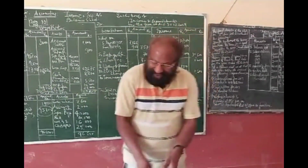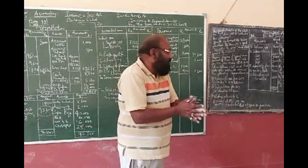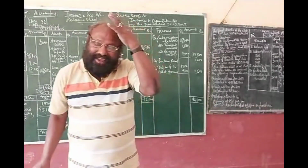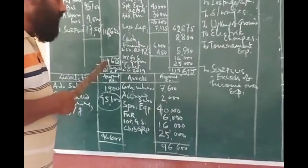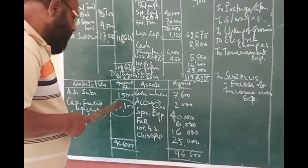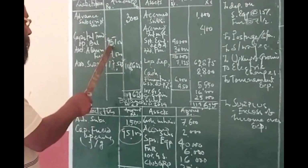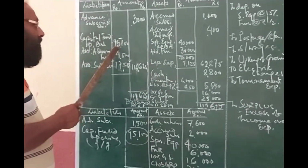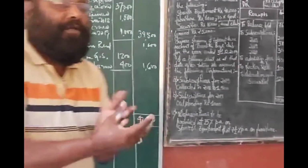So friends, this is the completion of the problem. Some wrong putting of the information has held our class for 5 minutes. So friends, what's the problem? I checked the difference, and here you are getting 1 to 0, but it is because of this one. It is 95,000. Opening capital is 75,100, but I, like a beautiful accountant, have written it over here as 96,000. That is the difference. Okay.